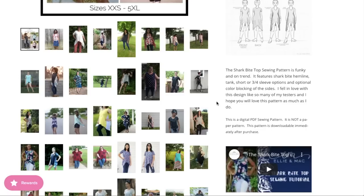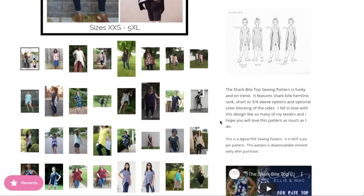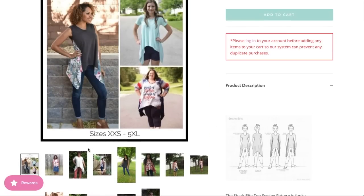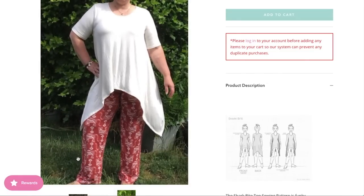Did we know that that's what that was called? Because it looks like the shark came in, like this is the shark's mouth. I did not ever think of that. Short or three-quarter sleeve options and optional color blocking of the sides. I fell in love with this design like so many of my testers, and I hope you will too. Yeah, I love the idea of, well, she just tied hers all up, didn't she?